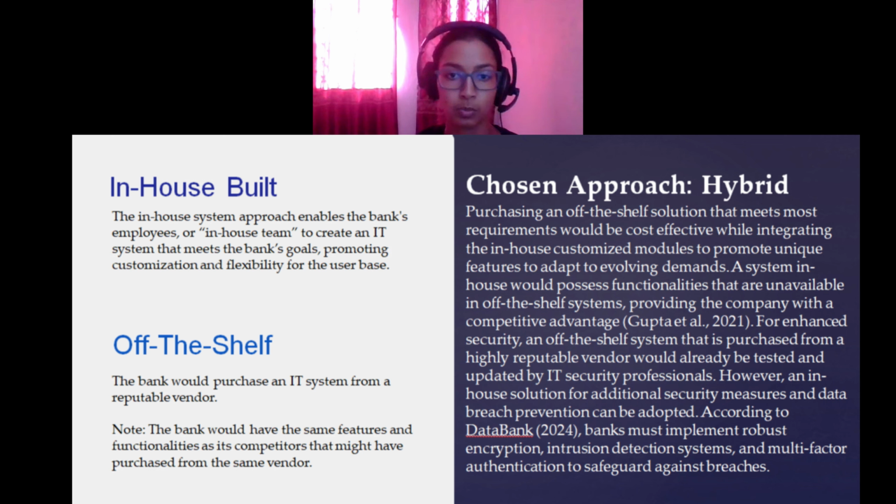Gupta et al. 2021. For enhanced security, an off-the-shelf system from a highly reputable vendor would have already been tested and updated by IT security professionals. However, in an in-house solution, for additional security, measures and data breach prevention can be adopted. According to DataBank 2024, banks must implement robust encryption, intrusion detection systems, and multi-factor authentication to safeguard against breaches.